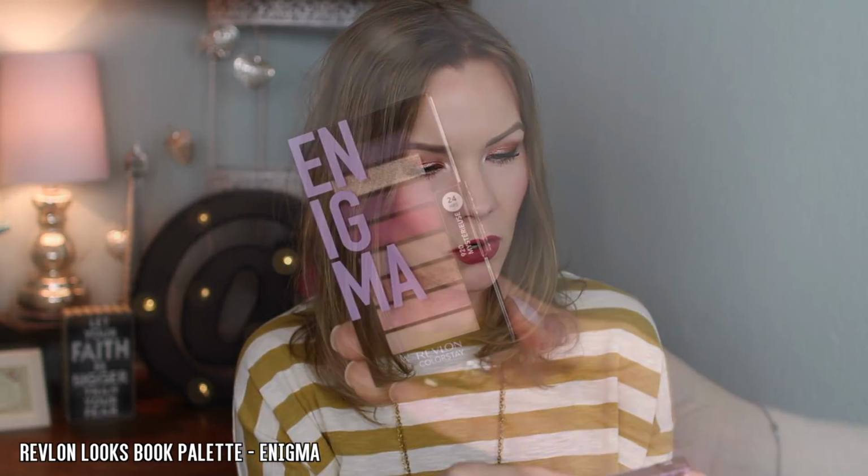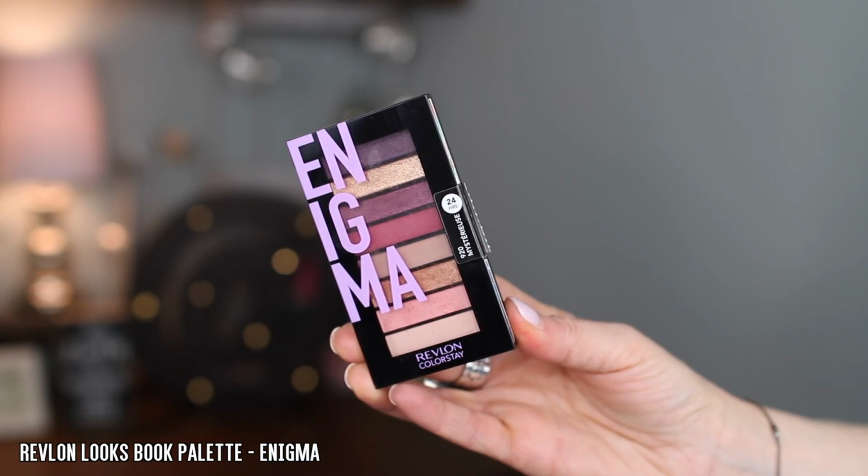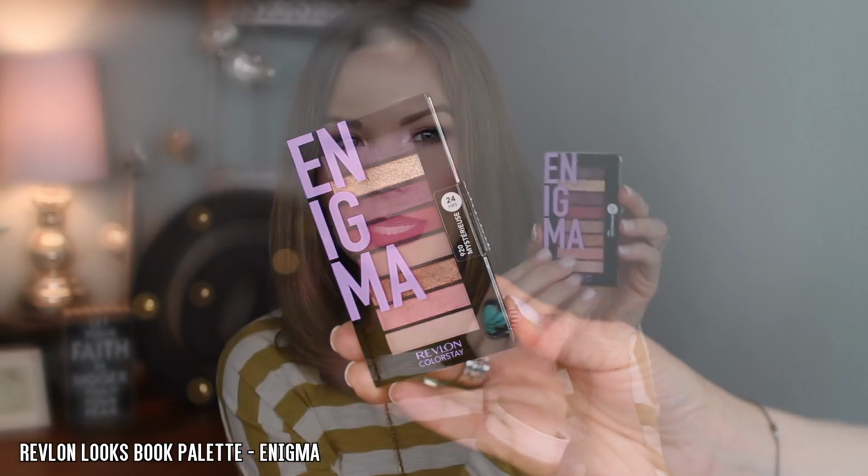I have a couple of eyeshadow palettes to chat with you guys about, so let's talk about this one first. So this is the Revlon COLORSTAY Looks Book palette, and this is in 920 Enigma. They sent me this through Octoly for review on Instagram, but I wanted to share with you guys here as well in this video. So yeah, Enigma. I picked this one because it looked kind of mauvey purpley. Very, very pretty.